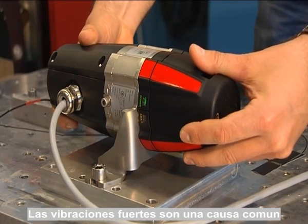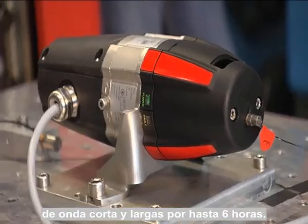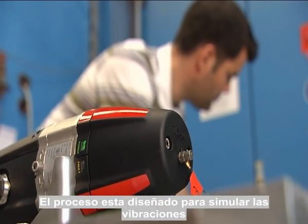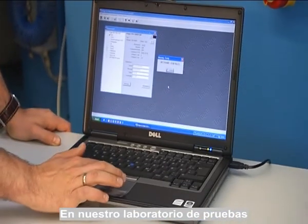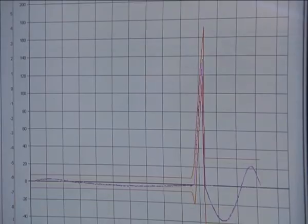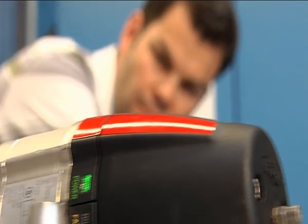Strong vibrations are a common cause of error in measurement instruments. The detector is subjected to short and long-wave vibrations for a period of 6 hours. This is designed to simulate the vibrations on board ship or in the vicinity of engines and the sort of movement generated by wind or waves. In our test laboratory, a computer program controls the continuous vibrations. The result: 0 failures, 0 damage to material.